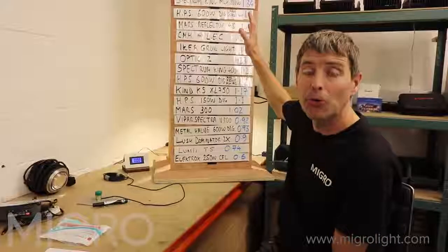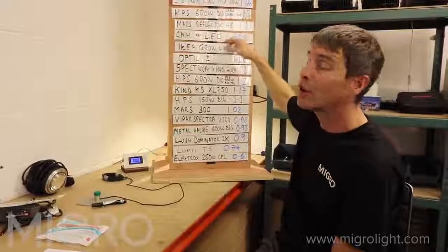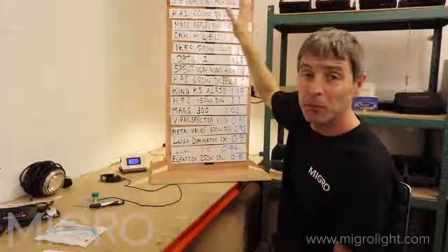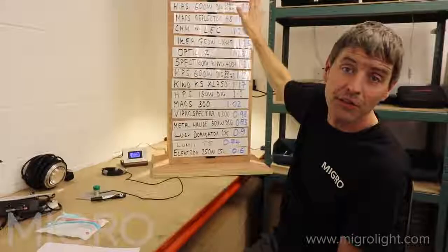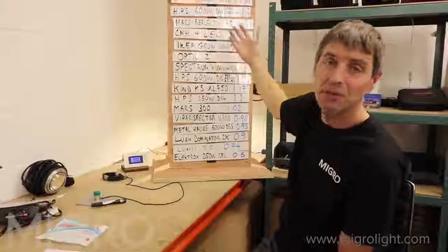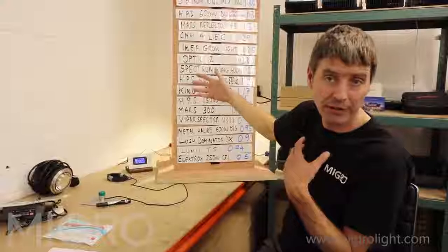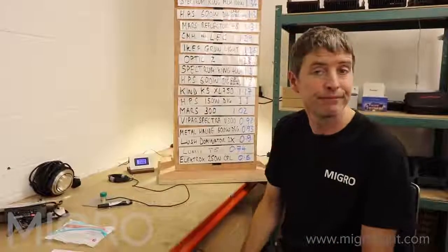And also hopefully you will have seen some lights that you are interested in but weren't quite sure about, and now that you have a bit more information on the efficiency of these lighting systems, you can make a value judgment, look at how much they cost versus how much they give out, and be able to compare one against the other, which is the point of this.